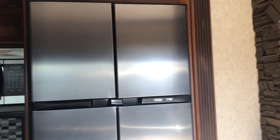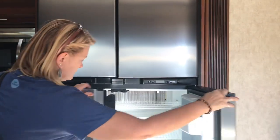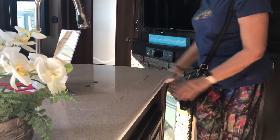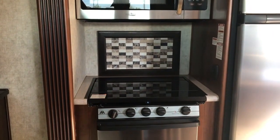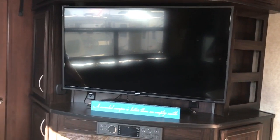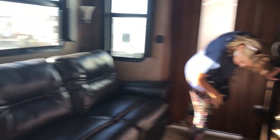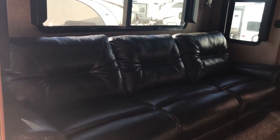The kitchen's kind of cool. Look at that. It's a regular fridge, but it's a large one. It's got a lot of cabinets and stuff here in the island. Two sinks, that's kind of cool. And an oven. Big TV, fireplace, stereo. And then you have this. Let's just check this out. What do we got here? Does that thing fold out at all? Doesn't look like it. Recliners? No, it's just a basic bench.